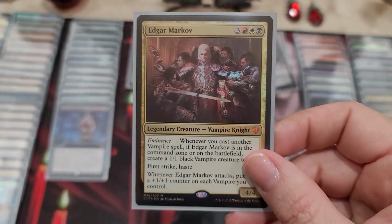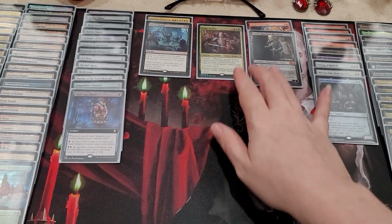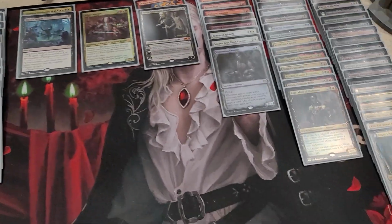Now, he has gone up in price. I had no idea until I looked this up, but he's over $100 now. I looked at him last time, he was $104 just to buy that commander. I was just blown away. I had no idea that he'd gone up that much.